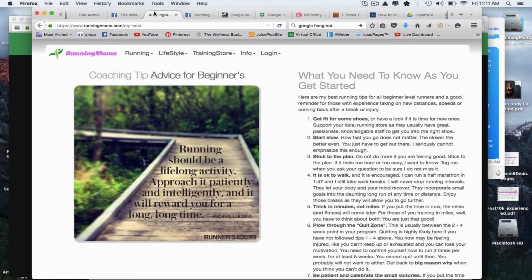Our next tip is start slow. It doesn't matter how fast you go when you're starting out. The slower you go, the better. You just have to get yourself out there when you're beginning, and I seriously can't emphasize this enough. I don't want you pushing through. I don't want you sprinting or being really out of breath. You need to start slow when you're just beginning.